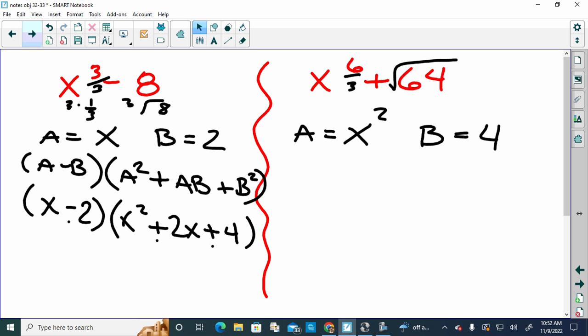Okay, so referring back to, again, I'm not going to write this. We just know that the first one is going to be the same. And then my second parentheses, my first term is going to be different. So it's going to be a minus, and then my last one's going to be a positive. Okay, so now we can fill it in. What am I putting in the first one? X to the second.